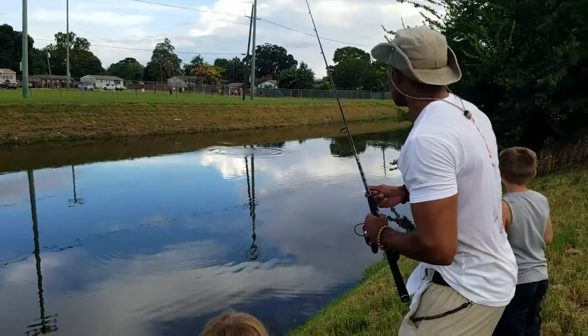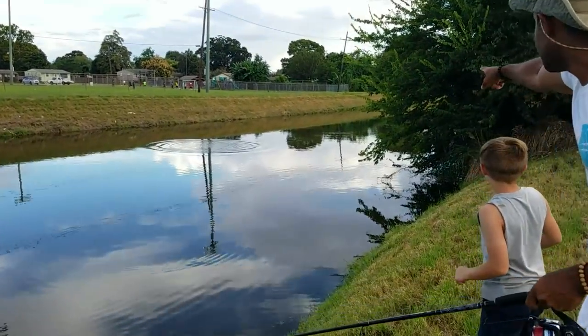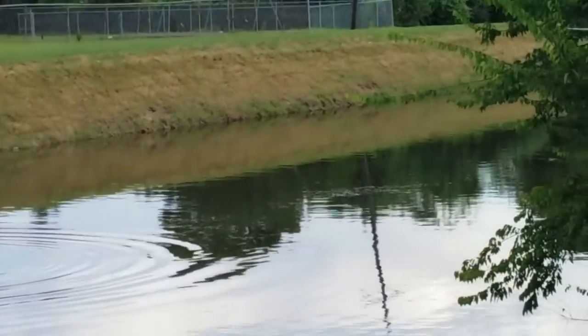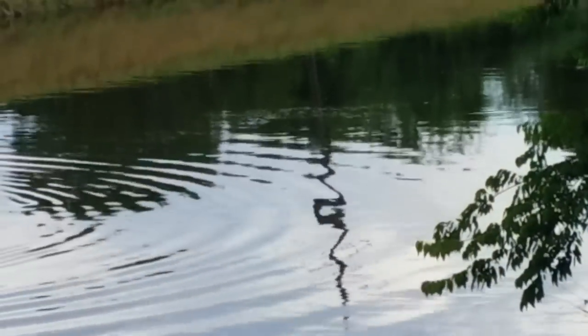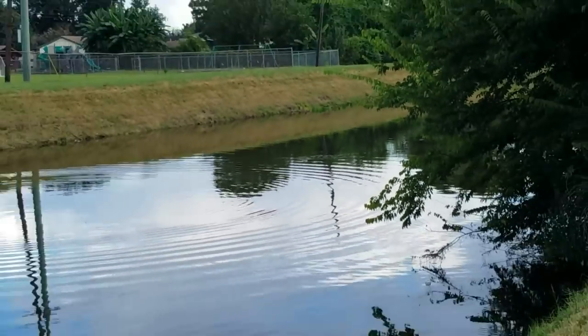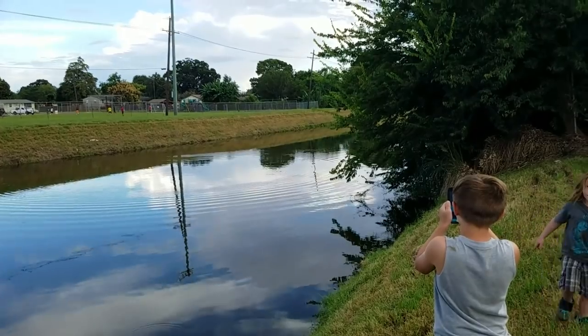Oh, there's a gator right there. Zoom into that gator, guys. There's an alligator right there. On the bank? No, right in the middle of the canal. It just went still up there. You see him? It looks like a floating coconut. Where? Be careful. Stay away from the water, guys. You see him? Yeah, he'll come up and get you.